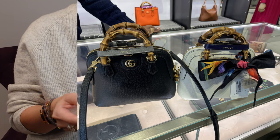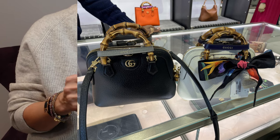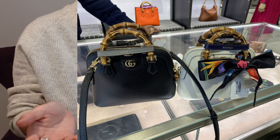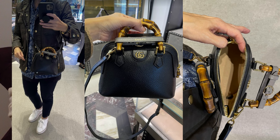This one is the cutest bag from the Diana line, and as you can see, it definitely has Louis Vuitton Alma or Hermes Bolide vibes. I love the bamboo handle and also the crossbody strap, and here you can see it came in black or white. Very roomy, very versatile. I can't actually find it on the website anymore, so I'm not sure of the price.